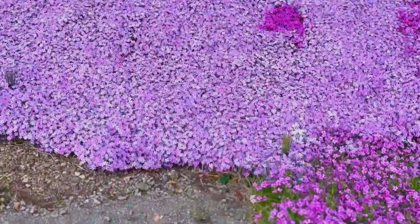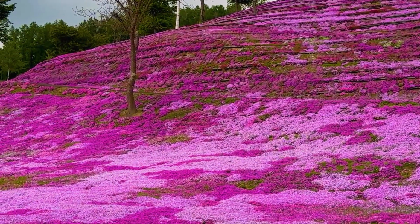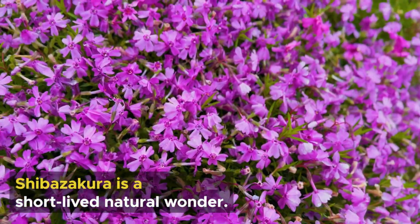I wonder what this cosmos looks like in full bloom. If this is already full bloom for just one flower that isn't even their main spectacle, imagine what this is like in the summer. So Hokkaido has so many flower fields to offer, and this is just one of them.